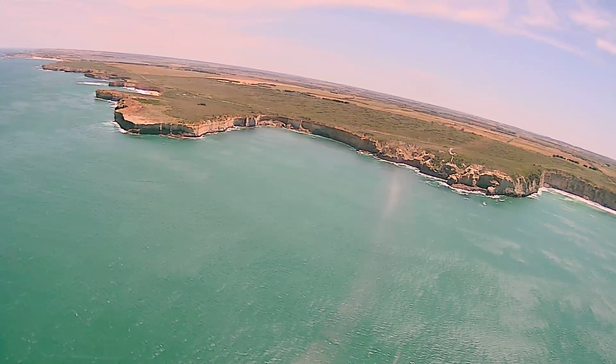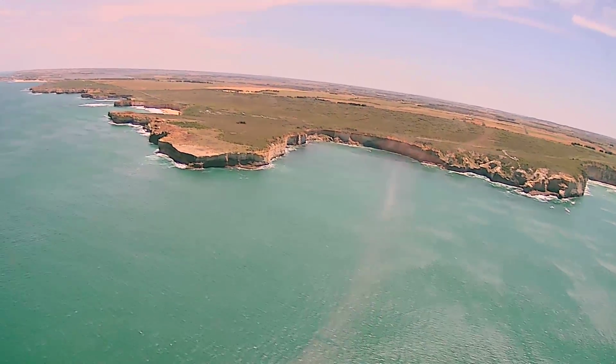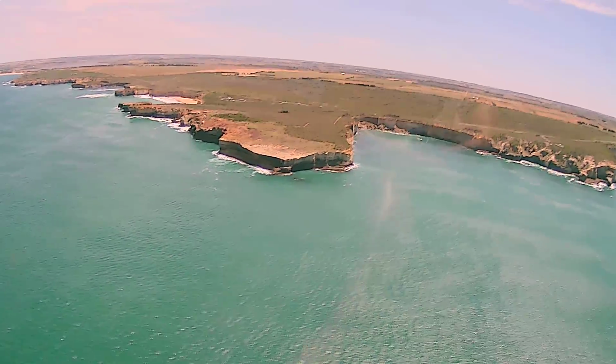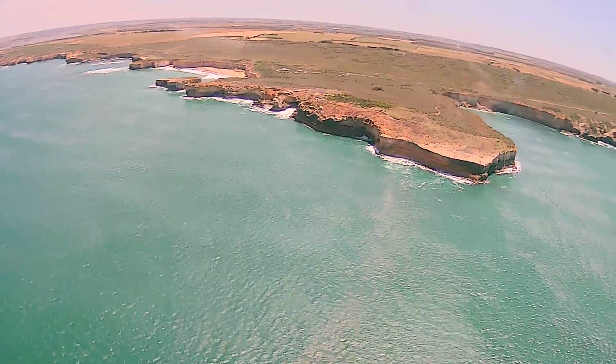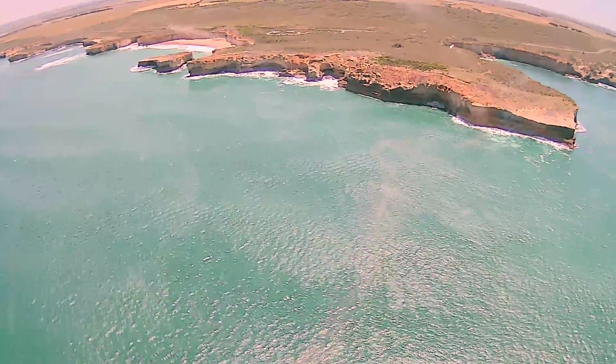Now we're just about to pass Point Hess on the right hand side, guys. Just beyond Point Hess we have London Arch coming up in front of this little beach here on the right. London Arch is all that remains today of London Bridge after the first of its 2 arches collapsed in 1990, leaving us with just one remaining there today, separated from the land as you can see there now.